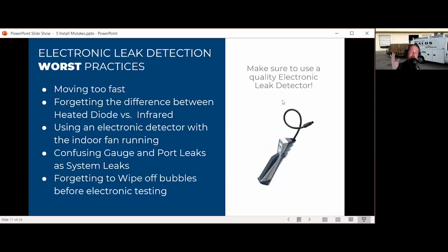Also, make sure you're using a quality electronic leak detector. The best leak detectors on the market are expensive. So that's a good indication of whether or not it's a good leak detector. I don't know any cheap, high quality leak detectors.